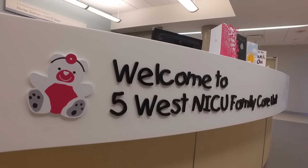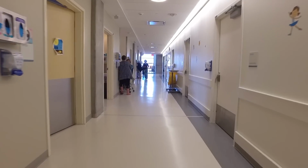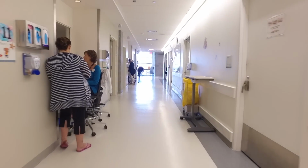We also have a mother-baby unit known as 5 West. This is still part of the Royal Alex NICU, but is located on the 5th floor of the Lois Hole Hospital for Women. There are 6 double rooms on the unit.